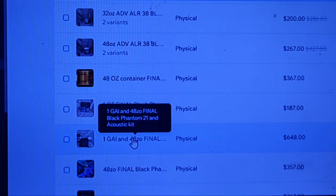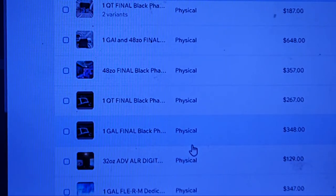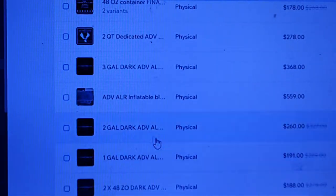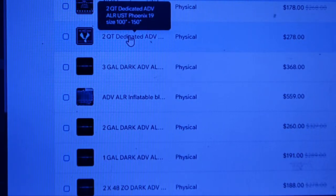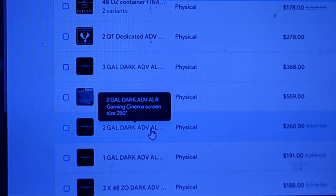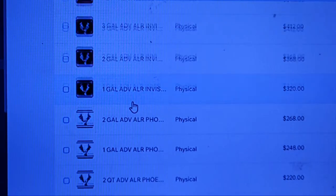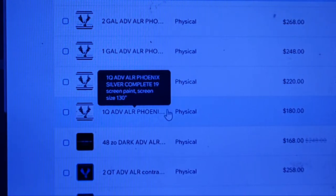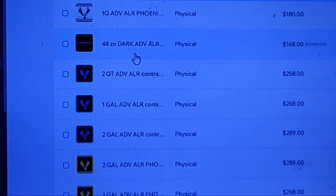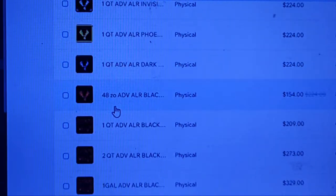This is a Final Black Phantom 21. Final Black Phantom 21. Let's just show you all the stuff we have in here because we're going to be here for a while. This is all right here. This is Phantom 19 dedicated. This was an inflatable screen paint we developed. Let's see. This is Dark Cinema Gamer. Let's keep going. Got a whole lot to go. This is the whole entire Phantom lineup right here. We're going to get more. Another set. This is all invisible technology. This was used for projector mapping applications. So you see the different codes and colors for which one they stand for.